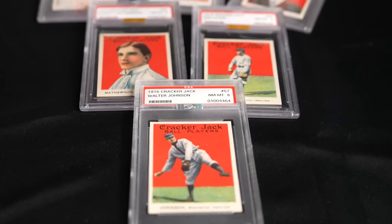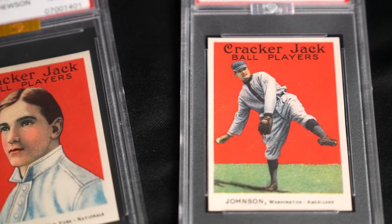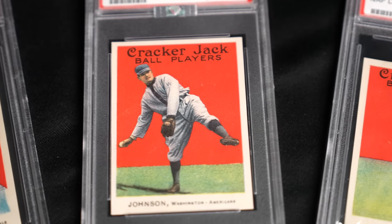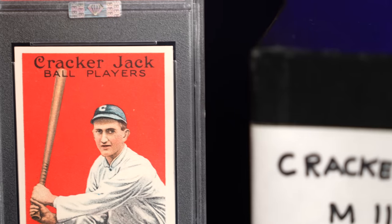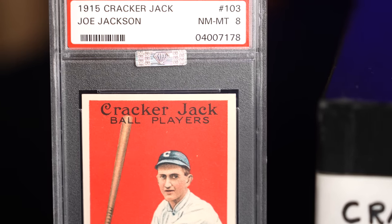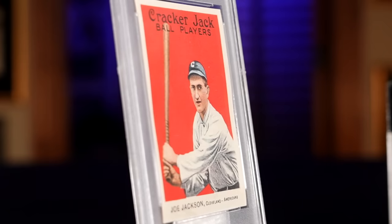We're gonna start with the 1915 Cracker Jack set. This one, I think, is unbelievable. And of course, it all starts with a famous Shoeless Joe Jackson card. Tell us about this card, Marshall, and tell us about this set.